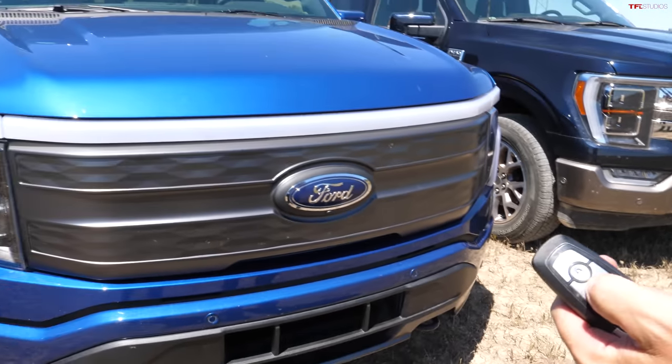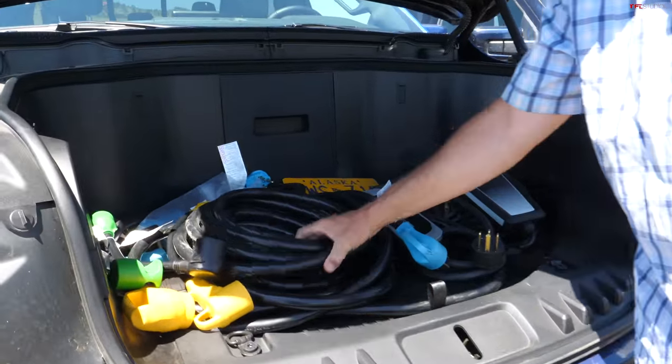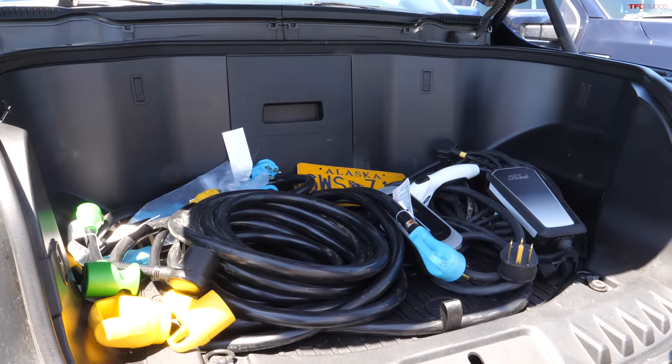Under the hood of the all-new Lightning is a lot of beeping and also a lot of cables. Well, actually, adapters, cables, extension cords, chargers, and an Alaska plate. This truck was the first, we think, electric pickup truck that went all the way to Prudhoe Bay, the northernmost point in the United States. But actually, this is all-wheel drive, like Roman was saying. There's an electric motor in the front axle, there's an electric motor in the rear axle, independent suspension all the way around, 580 horsepower combined, so more horsepower and more torque, 775 pound-feet of it. So this will be pretty interesting. It also weighs more than the hybrid by about, what, 1,000 pounds.